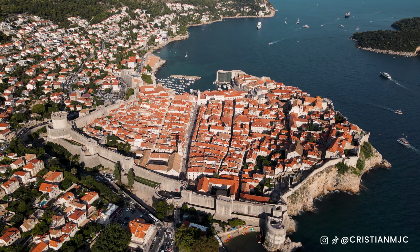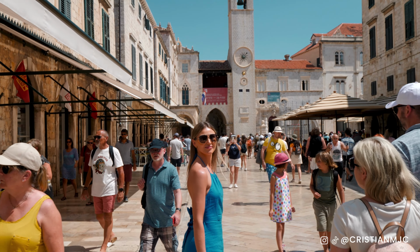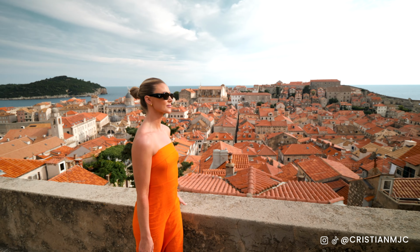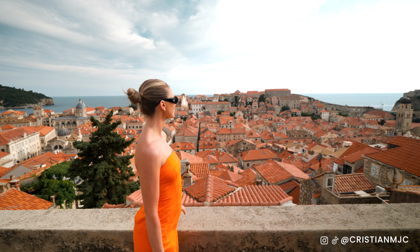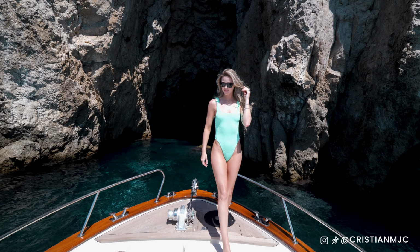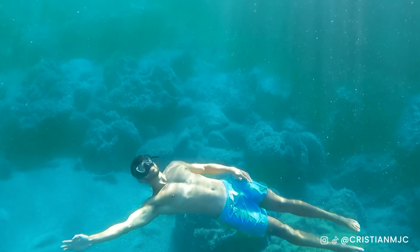Welcome to Dubrovnik. We have just spent the last few days enjoying this incredible historical city, and I've got to say it's probably one of my favorite cities in the whole of Europe. In today's video, I'm going to be giving you my top tips and top things to do that you need to add to your itinerary when you visit here.